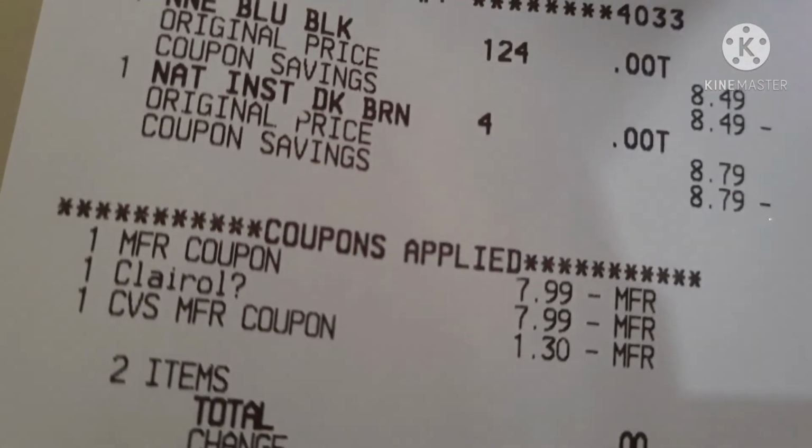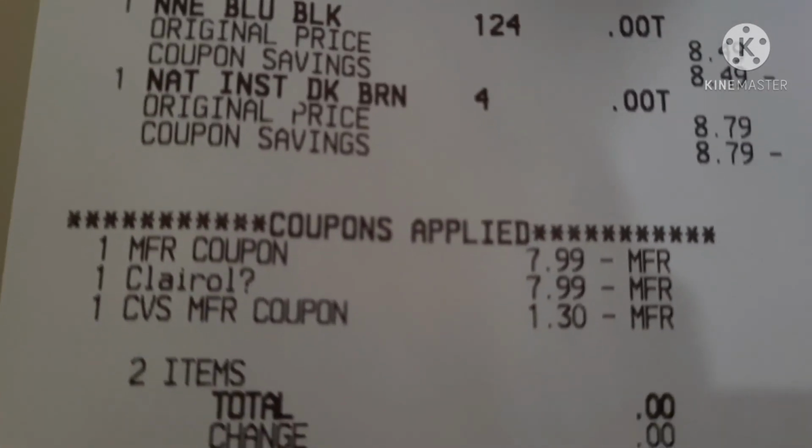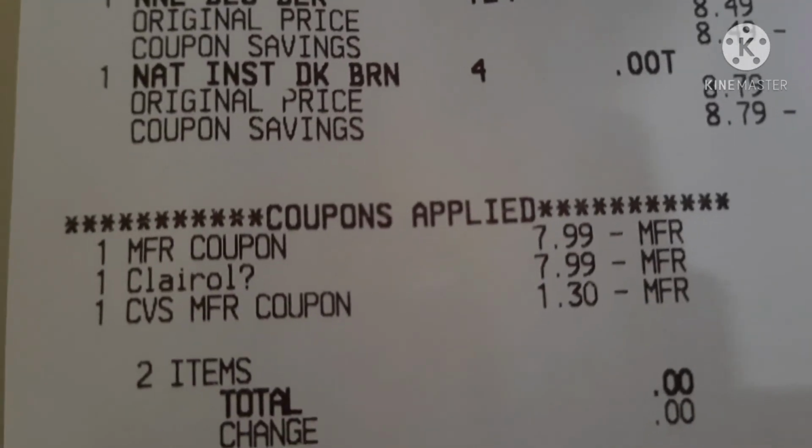So I had a $2 CRT. Excuse me, I had a $2 extra buck. This is really bugging me because it's not focusing. So I had a $2 extra buck, and you see where that says CVS manufacturer coupon? That's because I had a $2 extra buck that I was going to use to pay for this.